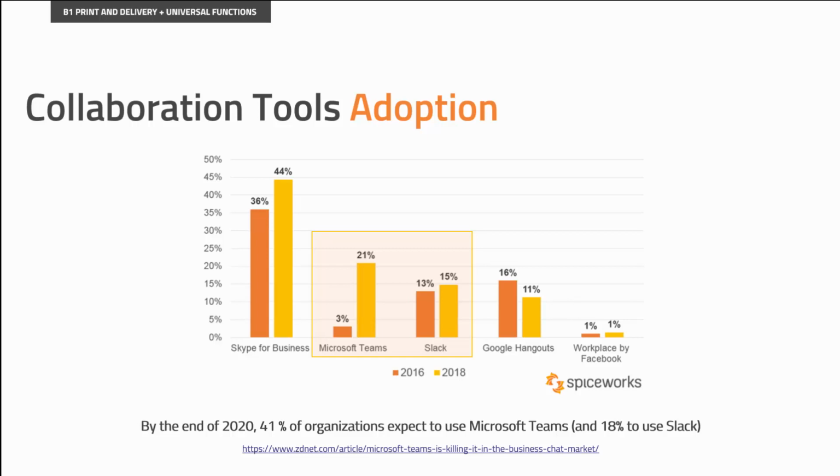According to the survey, by the end of 2020, 41% of the organizations expect to be using Microsoft Teams and about 20% to be using Slack. So it's quite a relevant number. And on top of that, Skype for Business is still in the lead, but Microsoft will migrate their Skype users to Teams over time. So Teams and Slack are the way to go. As I mentioned, don't miss the chance to start using these HTTP triggers from now. Be the pioneers and deliver value to your customers from day one.